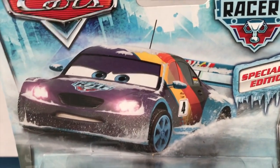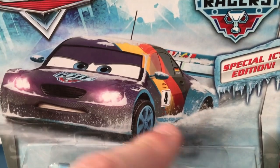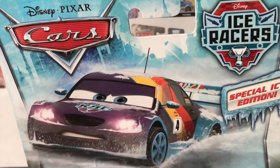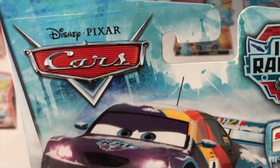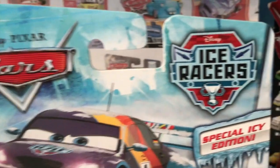Of course, we have some unique artwork. Love the unique artwork on these guys. Love the packaging and artwork design. Snow all over the place. Cityscape going on in the background. Of course, these cars are racing in Russia for the Ice Racer series, so there is definitely some distinctly Russian architecture going on in the back.